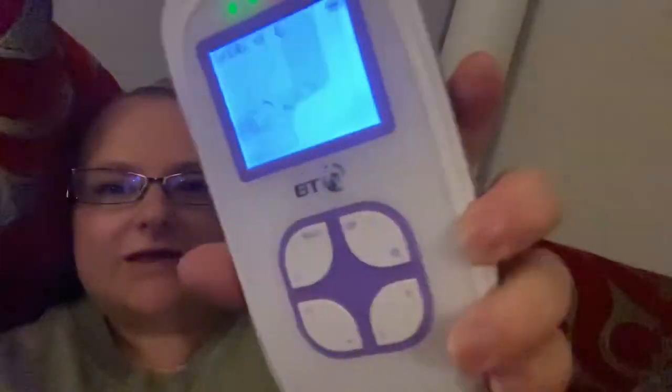Guys, we are back. Fraser is fast asleep in bed. I don't even see him actually. There you go, you can see him. But he was absolutely knackered. He fell asleep in the car, so we thought just get him up to bed, we'll bath him in the morning.